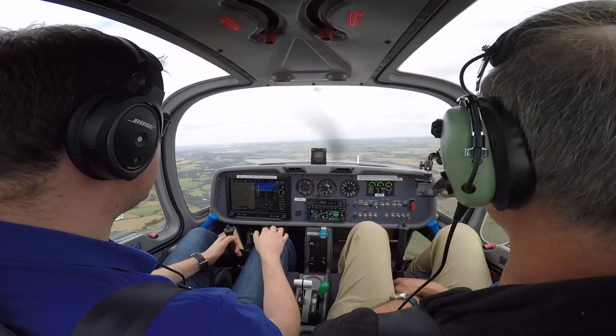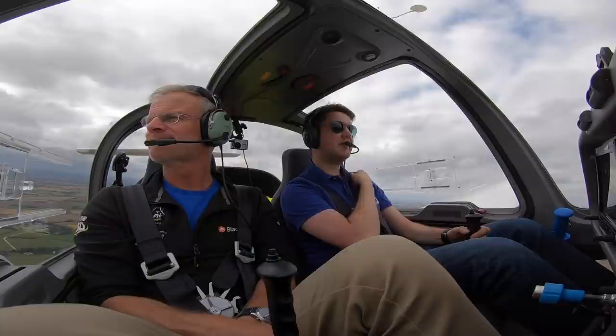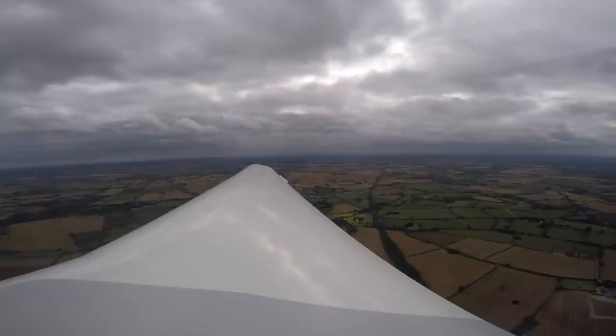Cool. What do you like to sort of cruise climb at, about 80? No, 60. You're already full power, so 60 knots is best climb. Cool. I'm sure you spotted it, the knots are on the inside scale. Yeah. Quite a bit around here, like usual. Yeah, yeah.